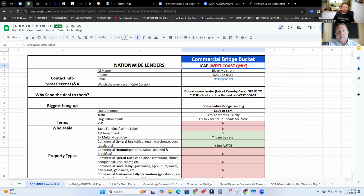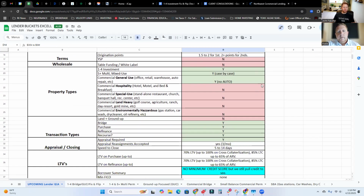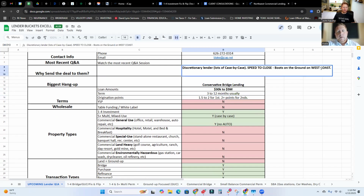And as you guys can see, West Coast only, very important. Don't be throwing the East Coast deals to Blake. He'll just shoot them down. You're still 30,000 to 5 million, small balance bridge lending. That's what we're sending to Blake. 3 to 12 month term. Is that still accurate? Correct. And these are your points right now. Right. And you do second position loans. We do. All right. Well, let's throw that in why to send a deal. That's actually really important.